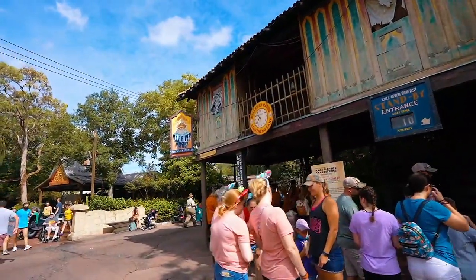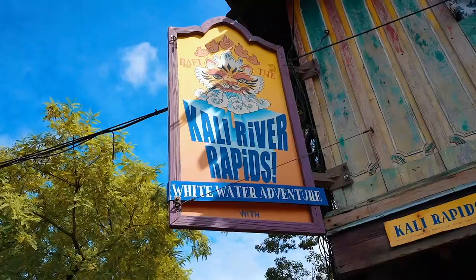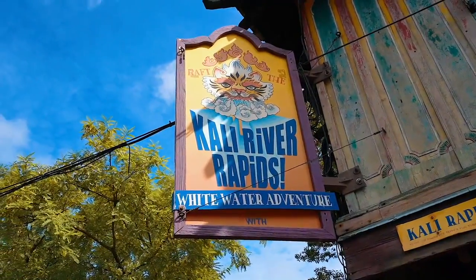But we're going to go on something I usually don't ever go on, because I'm actually prepared once in my lifetime for rain. Obviously Kali River Rapids is a water ride, so I might as well go on it since I have a rain jacket. Let's go on. I've only been on this once.